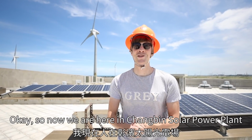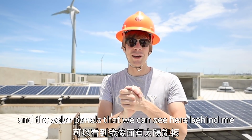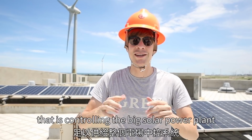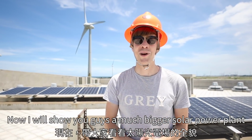Okay, so now we are here at Chongbin solar power plant that is owned by the Taiwan Power Company, and the solar panels that we can see here behind me are about enough to power this house that is controlling the big solar power plant. Now I'm going to show you guys a much bigger solar power plant.